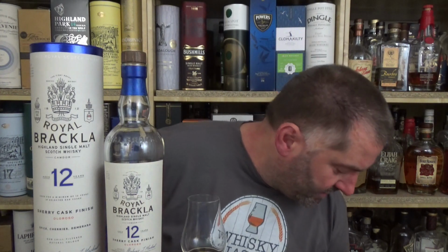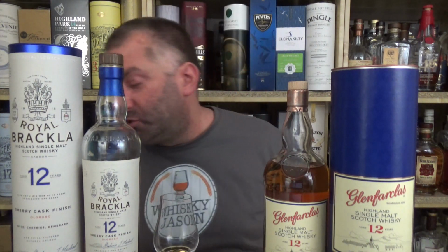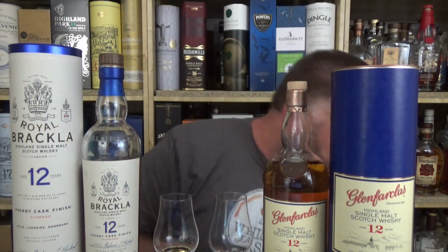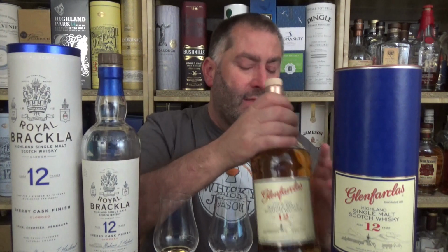First of all, I'm going to compare it to a Glenfarclas 12-year-old. This is the 1 liter bottle for about 35 euros, and this is 50 euros. That's why I have a little bit of a problem with the price here. Maybe I have been comparing it too often to other things, for example Glenfarclas. If I want, I could pull out a Glendronach 12 to see if it's a little closer. This is Highland, this is Highland, and it's matured exclusively in Oloroso sherry butts. So I think it's only fair, even though this would be much darker.